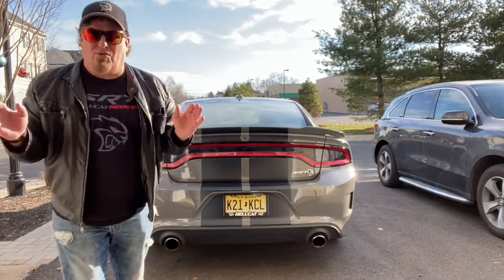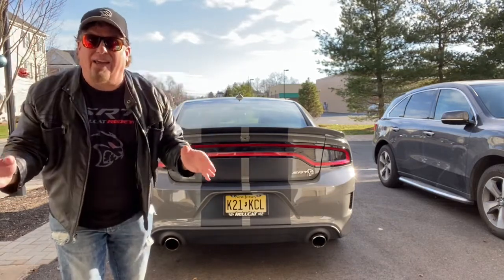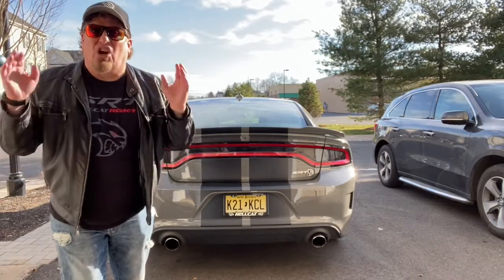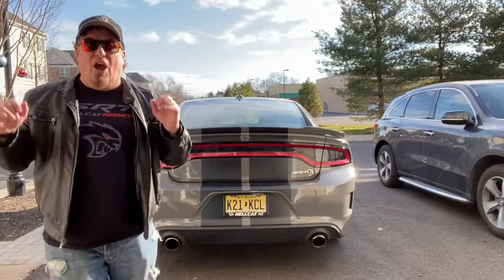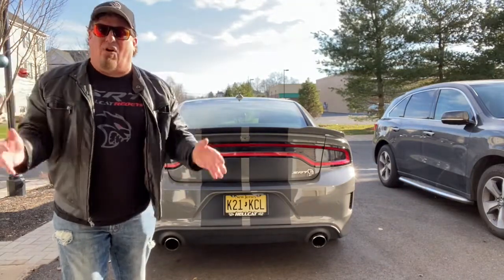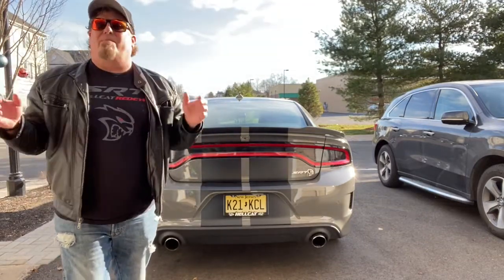The 2021 Dodge Charger SRT Hellcat Redeye Widebody, or just keep it shorter, the 2021 Dodge Charger SRT Hellcat Redeye. Yes, the Redeye. Why do I always say Redeye when I say Redeye? Because I just love how this car is making a difference in the Hellcat Nation world. This Redeye is going to be a fantastic car.